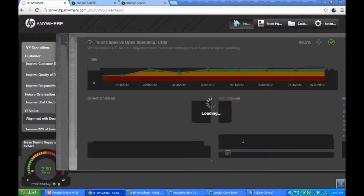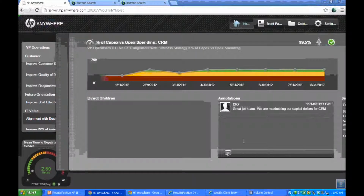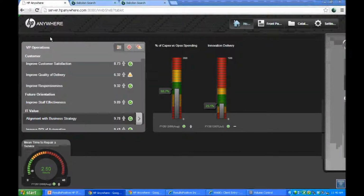Or I can make a comment here that we need to meet and discuss this particular performance at our next company meeting, or it might be at our next directors meeting. We need to review and see how we can improve the overall performance of CapEx versus OpEx. So it highlights how I can do collaboration. It highlights how I can get access and visibility into key performance indicators all here in my mobile device.